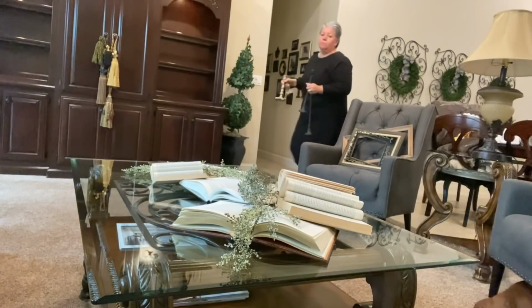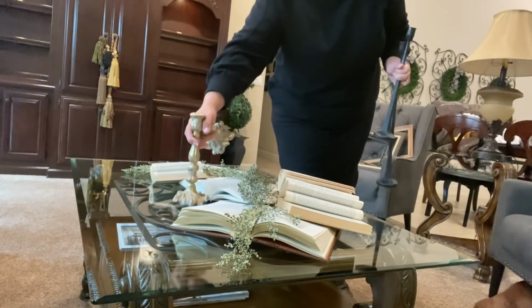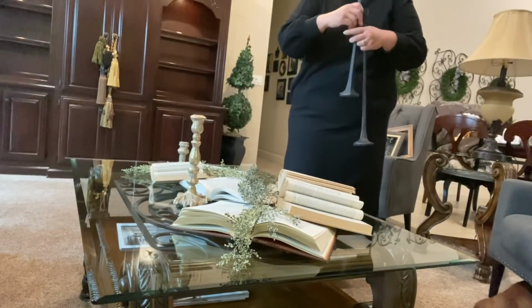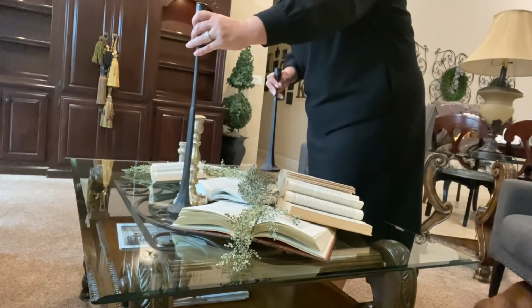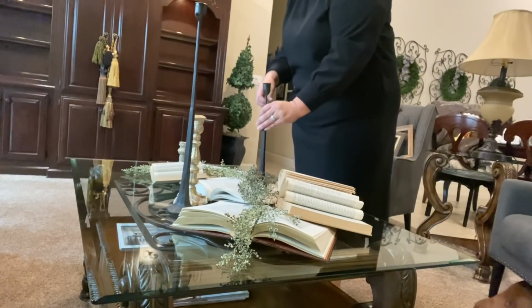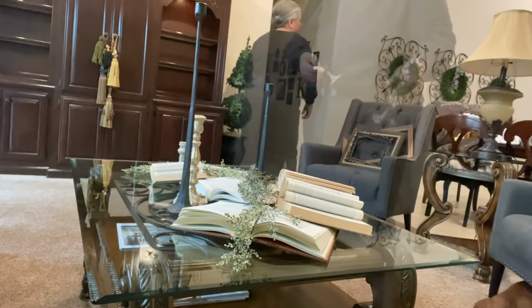I did pick up 4 new candlesticks from Hobby Lobby the other day. One of my gifts from Josiah this year was a gift card, so I took full advantage and purchased just a few of the things that I have been wanting throughout the year, including those very ornate gold candlesticks I had mentioned in a video months ago.